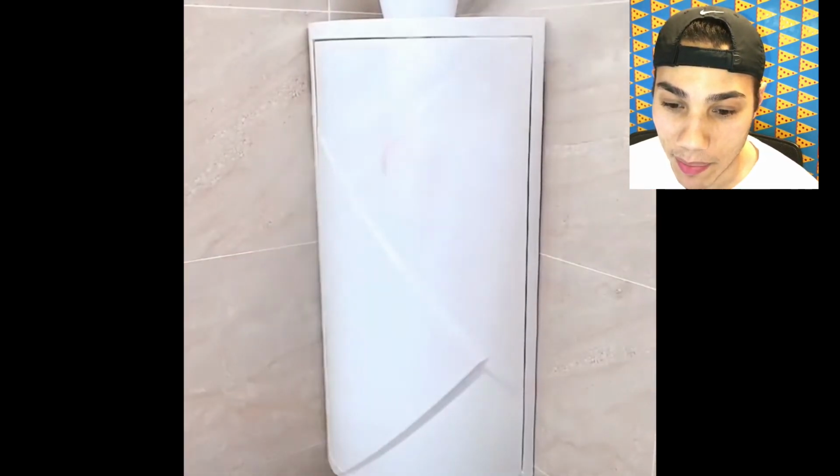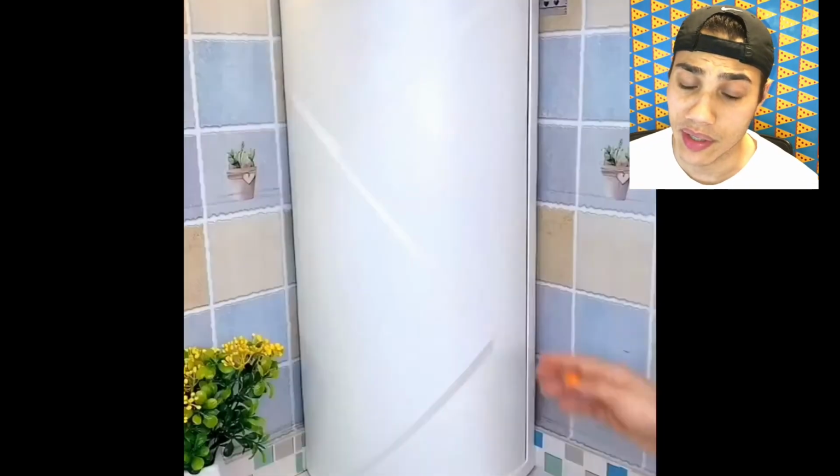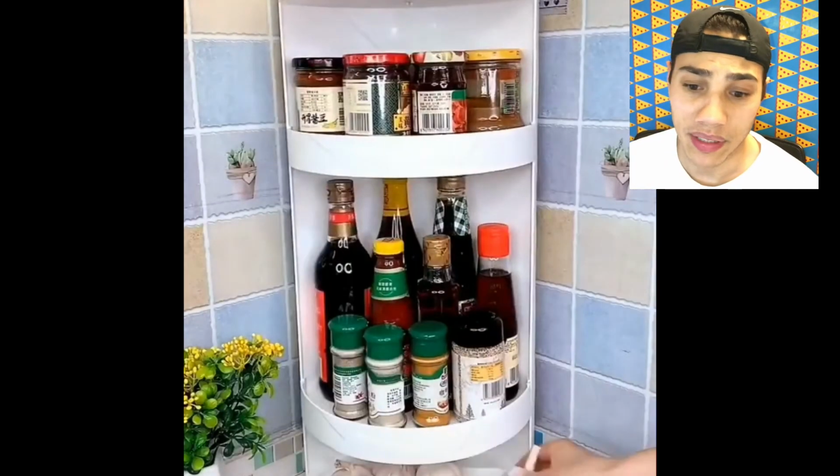So you basically have a hot pot on the table. What is this? I don't know what purpose this would serve other than just looking cool.